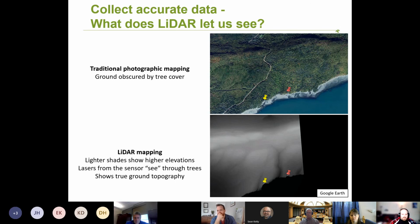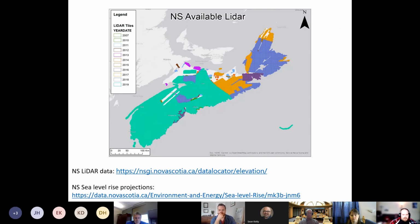So once we have this LiDAR mapping, we can create 3D maps and 3D models of our sites or our populations or towns or whatever, and we can then simulate sea level rise projections to see what is going to be at risk in 30 to 80 years. If you're looking for this data, you can go to GeoNova. I've included some links here. And this map up top here shows where LiDAR data is freely publicly available. So this is really great. I mean, they've got quite extensive coverage of the coast and of Nova Scotia.